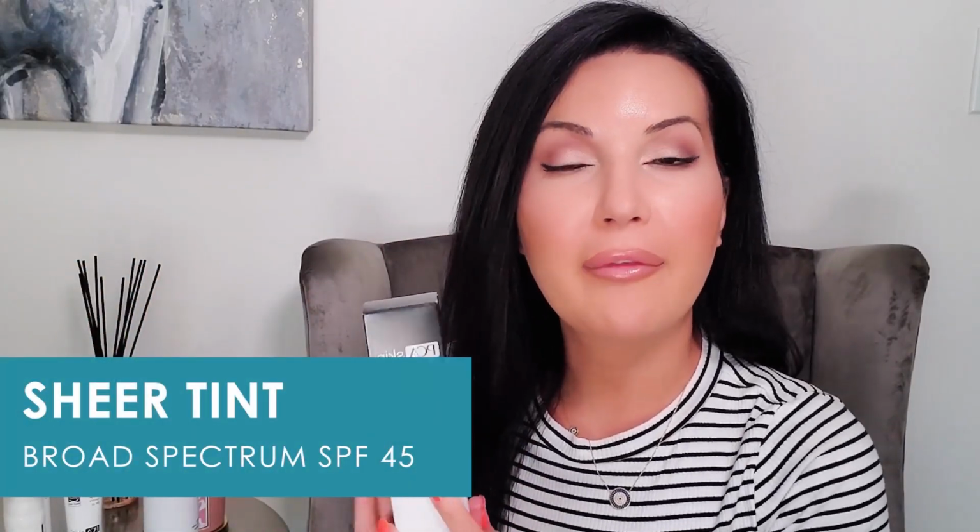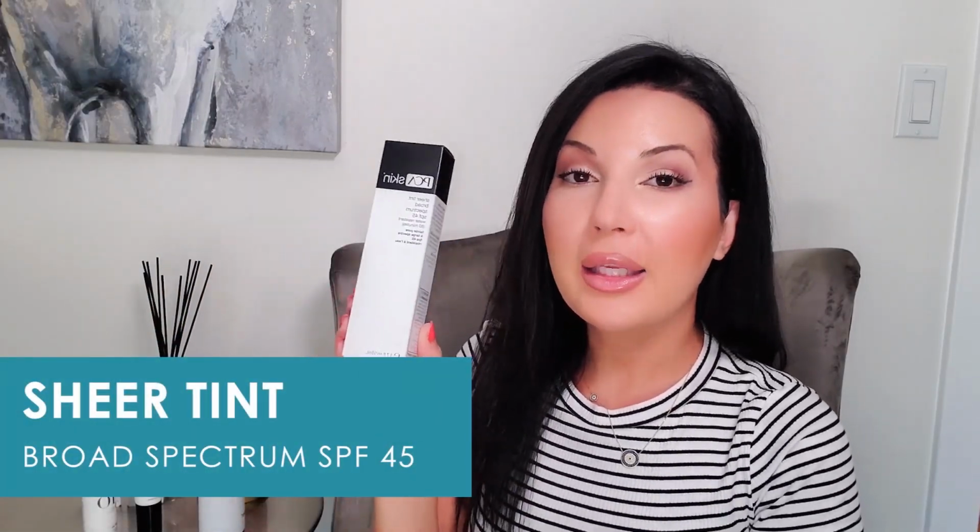Last but not least is the Sheer Tint SPF 45. Now this one's a little bit more unique. It does have that tint in there, and also it has the titanium dioxide. So not only does it have the zinc oxide, it does have the titanium dioxide. So if you can find a sunscreen that has both, you are golden. So I'm really excited to open this up and try it. I hope it's like my skin color, or at least it blends in. But yeah.